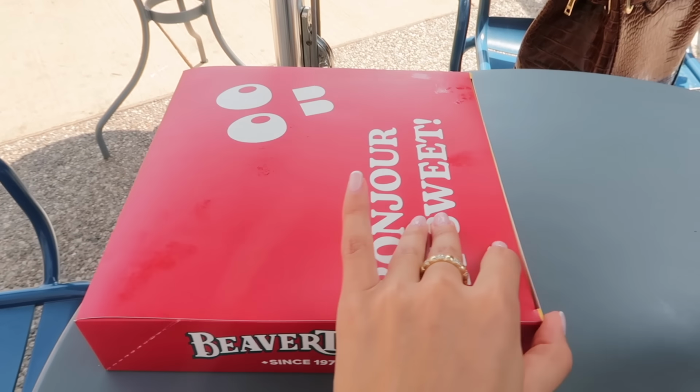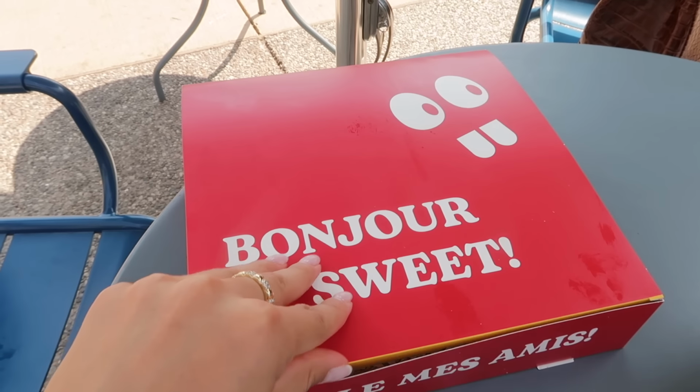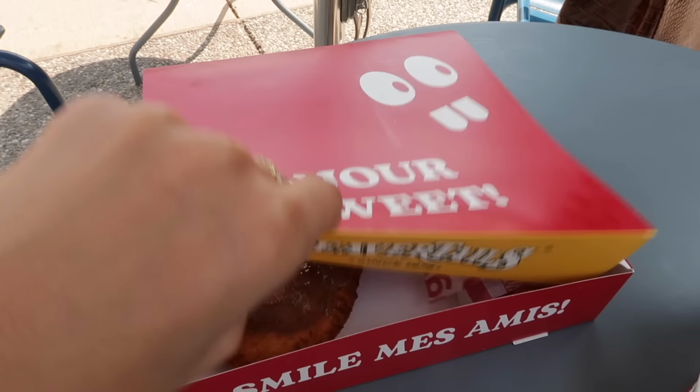Mama's finally brought the beaver tails. Let me show you. So beaver tails is a Canadian delicacy, alongside poutine. I remember when we first moved to Canada, we used to love beaver tails. They're not everywhere, but you can find them here and there. This is not how they used to be served, but mom got two things.